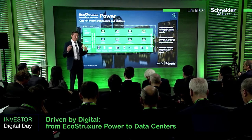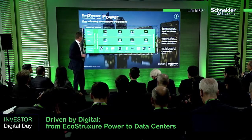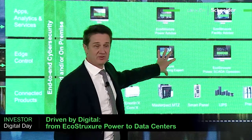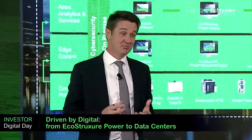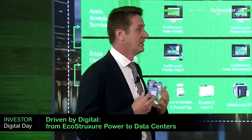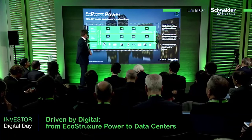So all of it sits on the same sets of technology, but say if you are Marriott or Hilton, you would have the same power monitoring expert whether you order in Japan, in China, in the Middle East, in Europe, or in the US, which for a big name like this is a big deal because that is a guarantee of one efficient and cybersecure platform across the world.